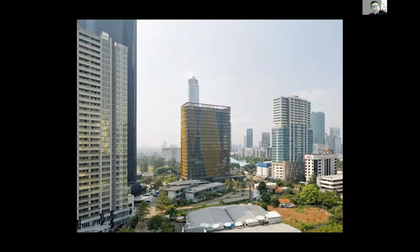This is the view from the other side, from the north. You can see that on the right side of the building is an access stair for people to go up and down for maintenance of the building. And this is the land towards us. The foreground also belongs to the developer for next stages of the development.